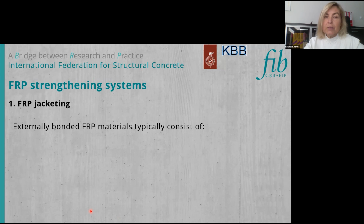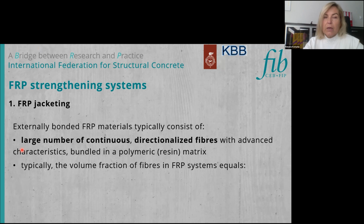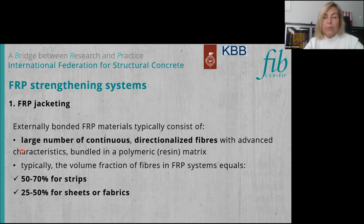Let's move to the FRP strengthening systems. The first one is FRP jacketing. Externally bonded FRP materials consist of several techniques, and especially of a large number of continuous, directionalized fibers with advanced characteristics, bundled in a polymeric matrix. This technique typically has a good volume fraction of fibers in FRP systems, which differs between strips and sheets. For strips it is between 50 and 70%, and for sheets and fabrics, 25 to 40 to 50%.